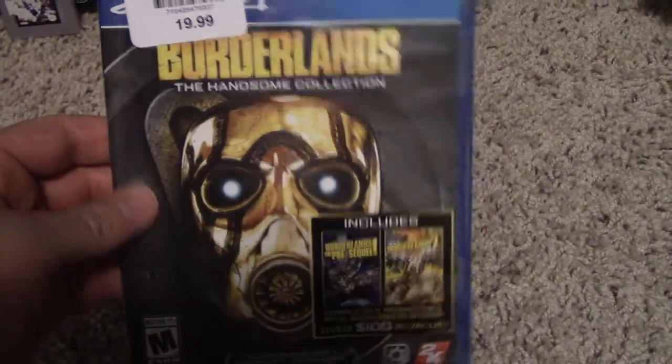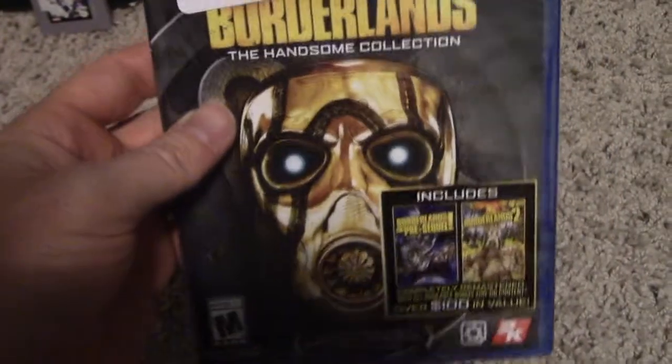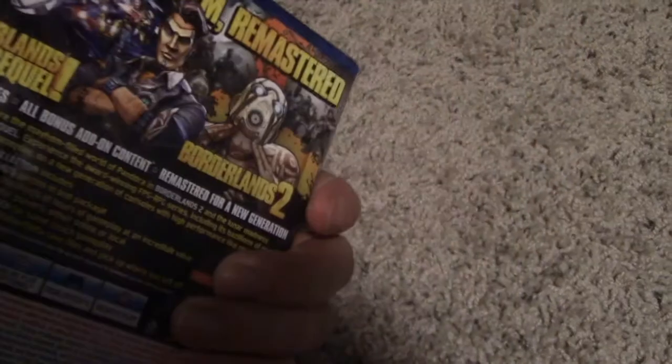Borderlands: The Handsome Collection. Never played a Borderlands game. I know this doesn't have the first game, but whatever. It's nice to have this so that when I do feel like playing Borderlands, I can dive in.